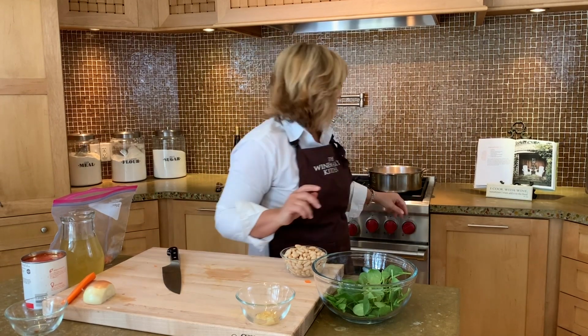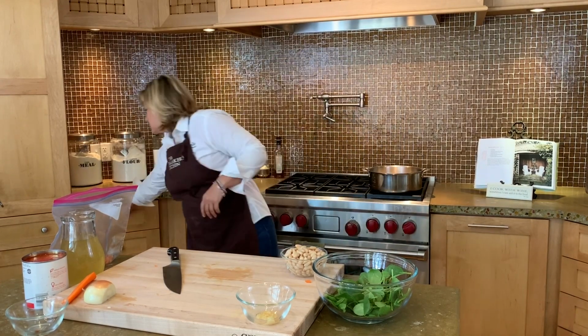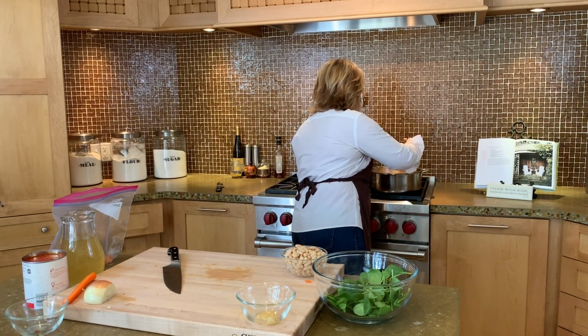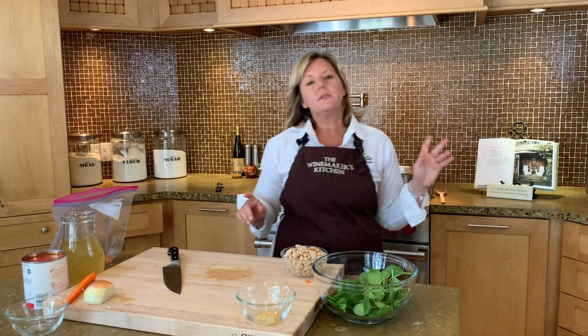Okay, so we're gonna let those simmer a little bit. I just need to grab a spoon. Maybe give them a quick stir. Whoops, I lost one. Let those simmer for a few minutes while you get the rest of your ingredients prepped.